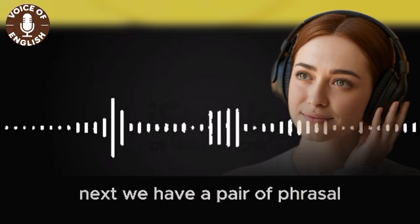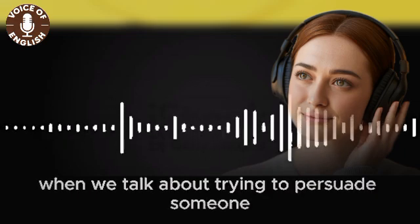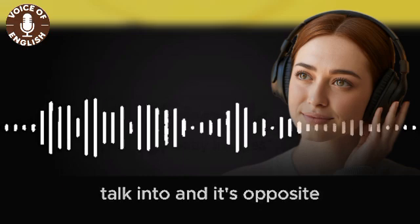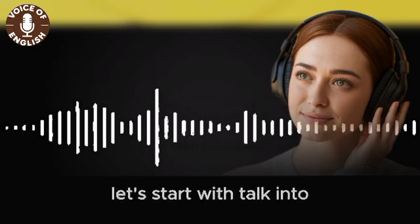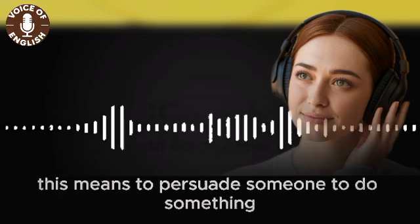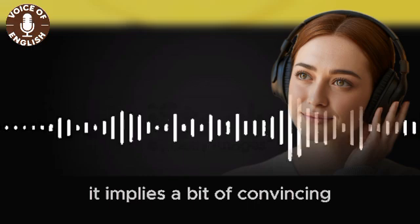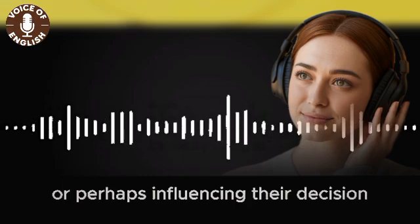Next, we have a pair of phrasal verbs that are often used together when we talk about trying to persuade someone: talk into, and its opposite, talk out of. Let's start with talk into. This means to persuade someone to do something. It implies a bit of convincing or perhaps influencing their decision.